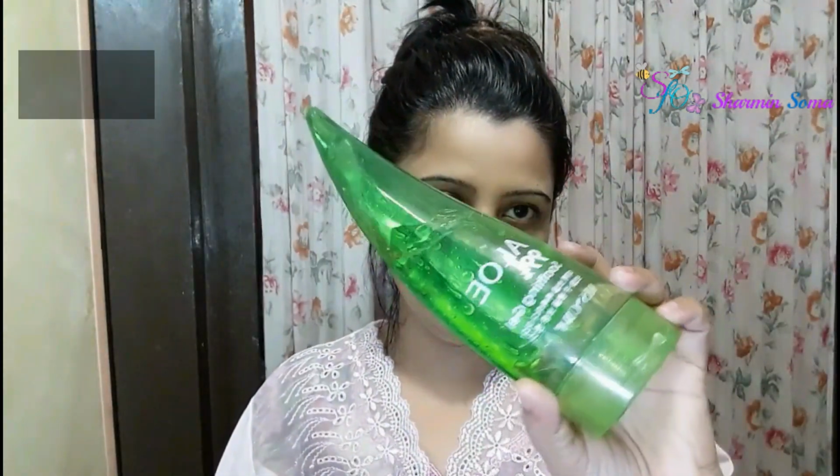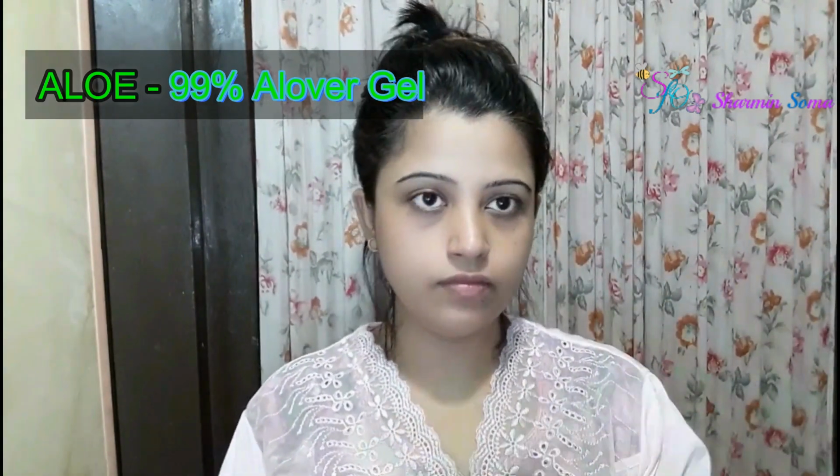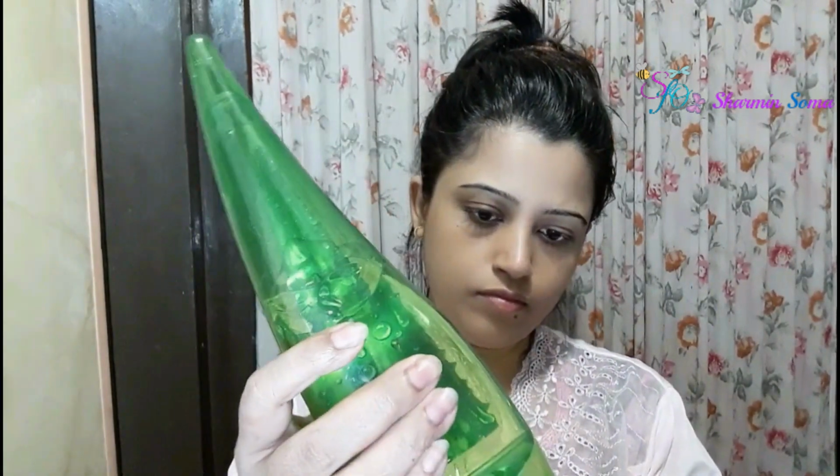After that, as a moisturizer, I'm using aloe vera gel. It's a 99% aloe vera gel, and if you have pimple prone skin, then use Nature Republic aloe vera gel. Or you can use any kind of moisturizer which has no oil in it, like Neutrogena oil free moisturizer, Smile oil free moisturizer. You can use those moisturizers.